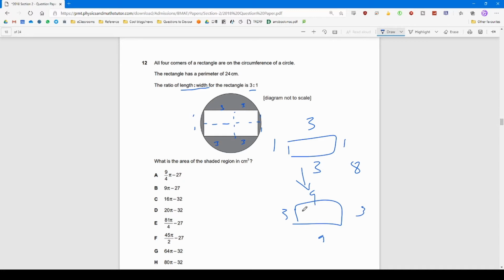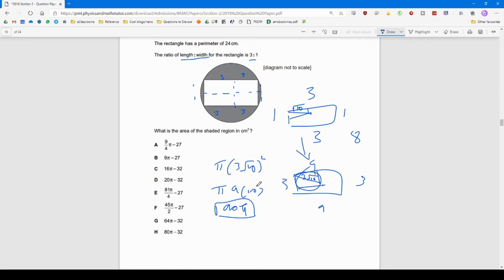And so you want the area of the shaded region, so it's the circle minus the rectangle. 3, 9 through Pythagoras' theorem. Well, actually, we're going to look at this one because it's simpler. So it's root 9 plus 1, which is root 10. So that means this hypotenuse is 3 root 10. Or rather, the radius of the circle is 3 root 10. So if you have pi times 3 root 10 squared, you have pi times 9 times 10, or 90 pi is your final answer for the size of the circle. And this rectangle, again, 9 times 3, it's 27 centimeters squared, so it would be 90 pi minus 27.